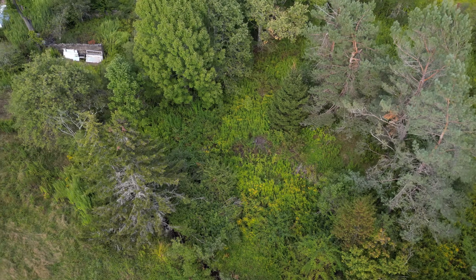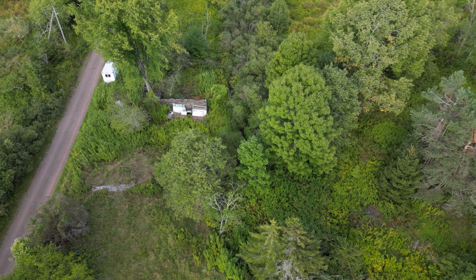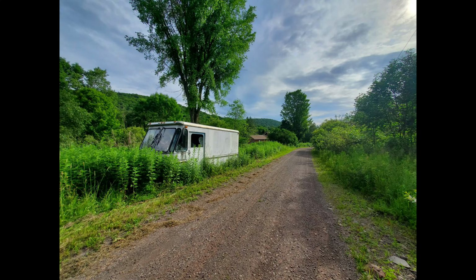Now there is the remnants of this nice old stone wall here, and I think the original barn, or at least a barn, was just up through here. So there is an older box truck, like a milk truck thing here, which is actually kind of cool, but that will stay here as well.